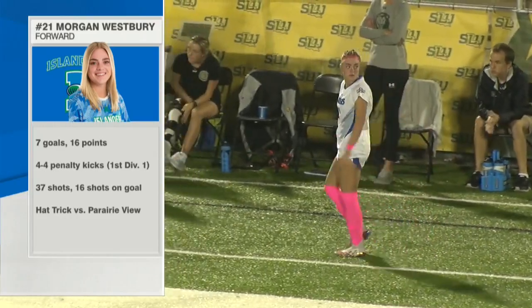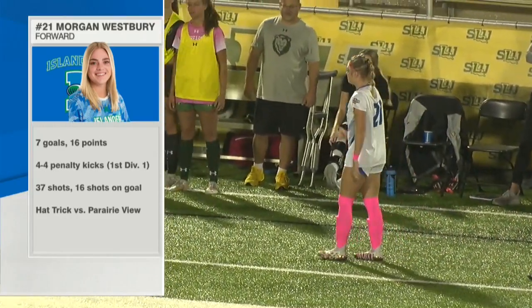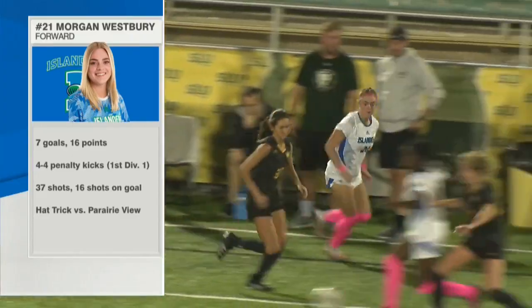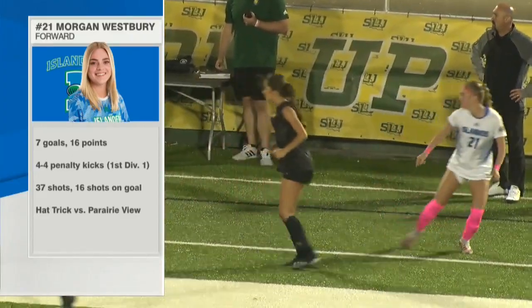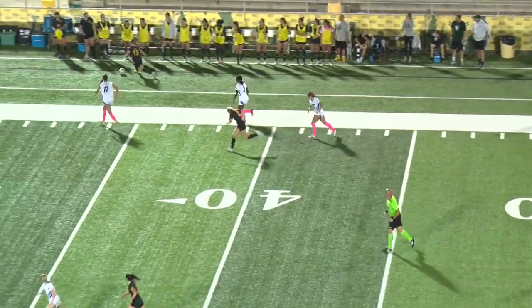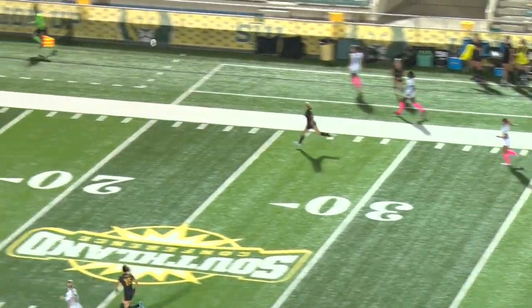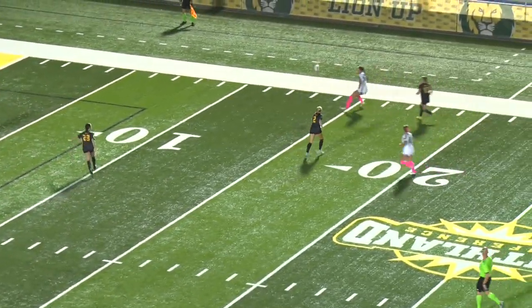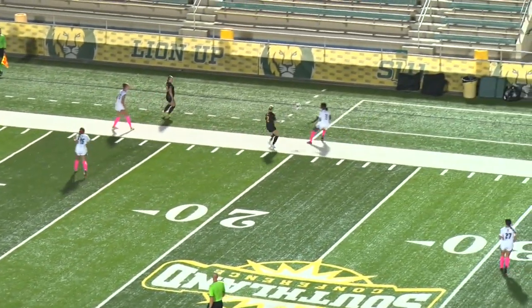Morgan Westbury, 7 goals and 16 points on the season, the leading goal scorer. She's 4 for 4 from the penalty spot, first in D1. 37 shots, 16 of those being on goal. And she had a hat trick earlier in the season against Prairie View. And haven't seen a whole lot of her tonight, but, man, she's had a fantastic season.